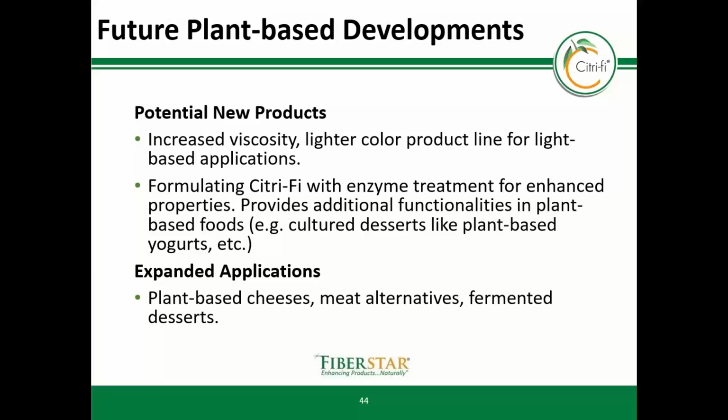Fiberstar continues to create new products and solutions for the quickly growing plant-based food category. There are a couple new products in the pipeline, including a lighter color product that produces higher viscosity and additional functionality versus the standard line, which is beneficial to key applications like plant milks, creamers, dressings, dips, and many more. Another product line includes enzymatically treated citrus fiber, which will provide additional functionality that will improve products like cultured desserts.